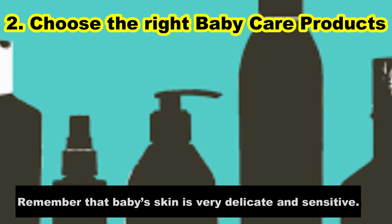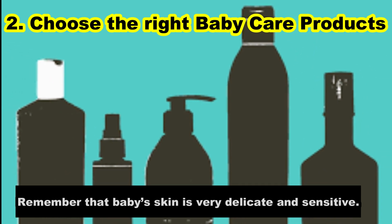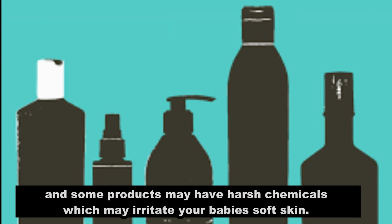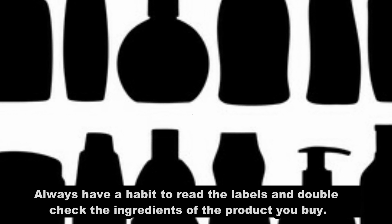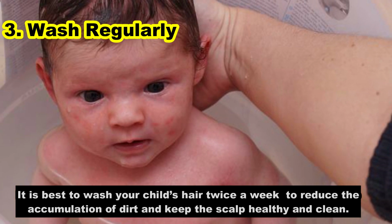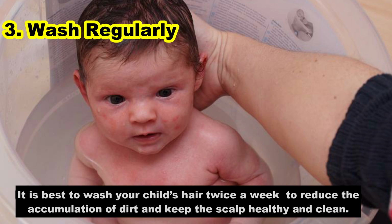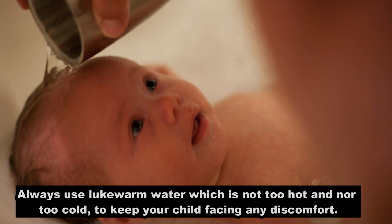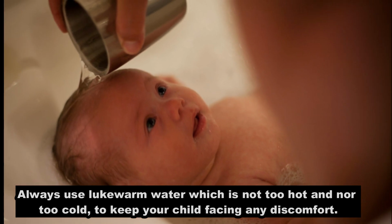Choose the right baby care products. Remember that baby skin is very delicate and sensitive, and some products may have harsh chemicals which may irritate your baby's soft skin. Always have the habit to read the labels and double check the ingredients of the products you buy. Wash regularly. It is best to wash your child's hair twice a week to reduce the accumulation of dirt and keep the scalp healthy and clean. Always use lukewarm water which is not too hot or too cold to keep your child from facing any discomfort.